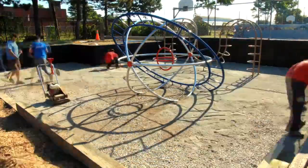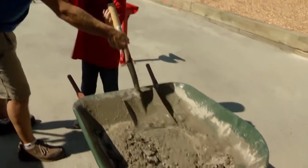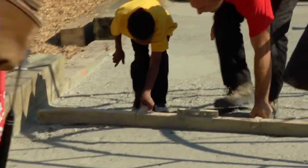First, we had to even out the gravel using rakes and a machine called a tamper. Then we mixed and poured the concrete and used trowels and wood to make it smooth.